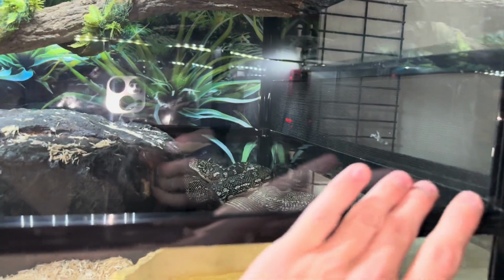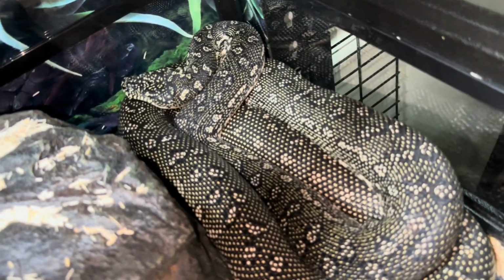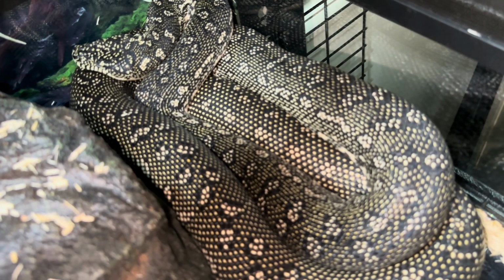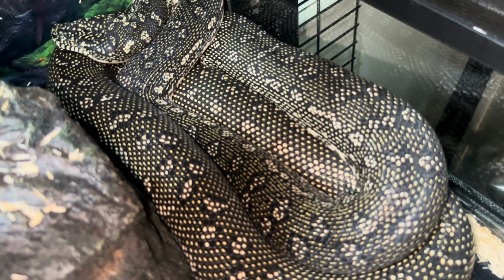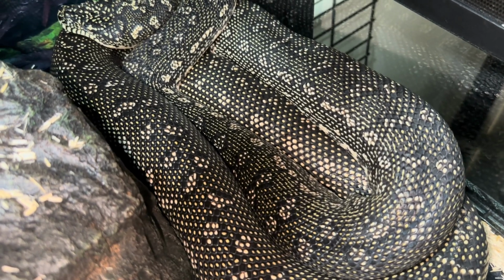So over here we've got Aelia. He's looking quite dark, so I'm not too sure if he's going into a shed or if, as he's getting older, he's just fading in colour. He used to be a bright yellow snake, but now he's becoming more black and white, or black and gold I should say. But it doesn't matter, he's still a handsome boy, and I'll let him do his thing, I guess.